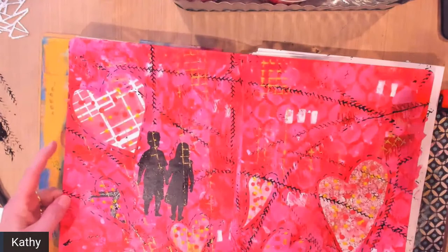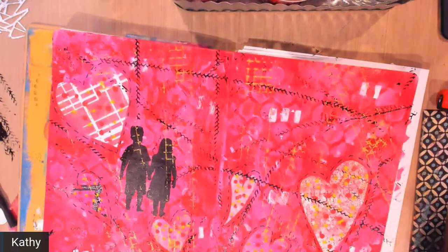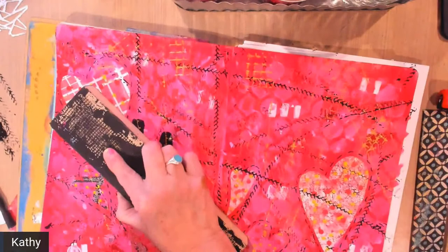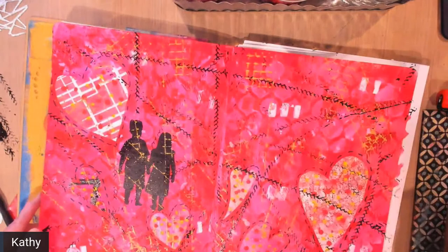So yeah, I think my surface isn't even. This is a journal I've done stuff in before. But you want the marks. That just makes the marks more random if your surface isn't completely even. I could put my stamp pad under there and see if that helps.